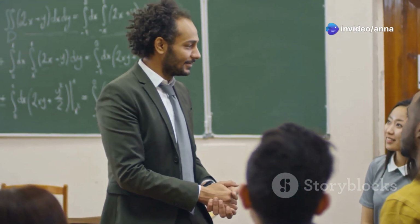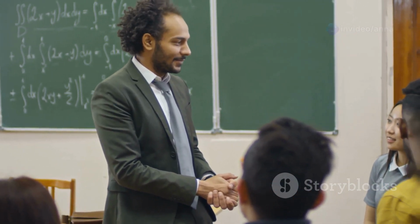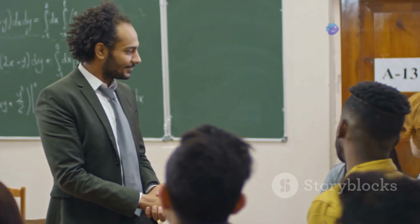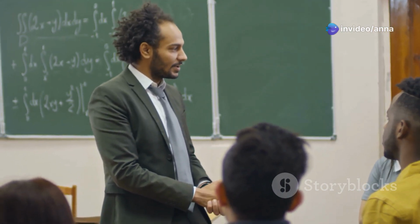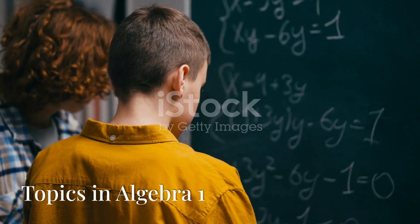Algebra is not just about solving abstract problems. It has real-world applications, from calculating interest rates in finance to determining the trajectory of a rocket in physics. Algebra is a versatile tool that helps us make sense of the world around us. By mastering the core ideas in algebra, you can develop critical thinking skills and solve complex problems in various domains.